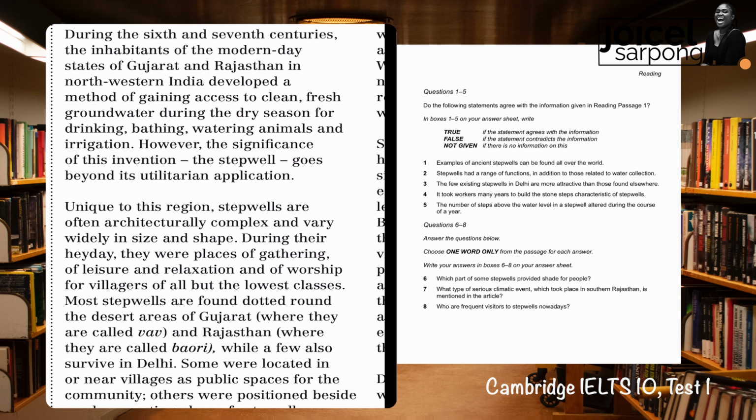Right. So the next paragraph says, unique to this region, stepwells are... So that tells us unique to this region. We are looking for something that is either opposite or the same, or not stated at all, as all over the world. Going back to the question, which says examples of ancient stepwells can be found all over the world, in the passage we can see unique to this region. Let's underline it. That is opposite to what the question is asking. So the answer for question 1 will be false.